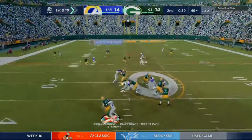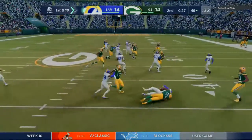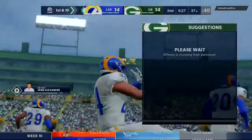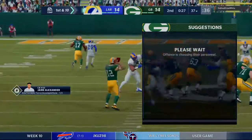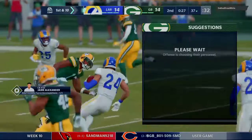Rodgers now on 1st down. Oh, in heavy traffic, and it's intercepted. Taylor Rapp with a pick, and he's going to take this one back to the 37-yard line by the Rams. They're trying to resurrect his confidence. Last week was a disaster. 5 interceptions in that loss, and another pick there.